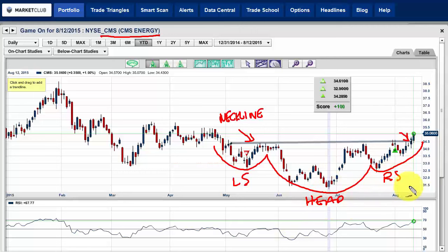And you can measure from the lows here, let's say 31.50 up to 34.50. That's $3. If you add the $3 to 34.50, it gives you 37.50, but we'll call it 38. But if you go all the way back here, it indicates right around this level, the previous highs back in February. We should get to that level. So again, this to me is a very low risk trade.